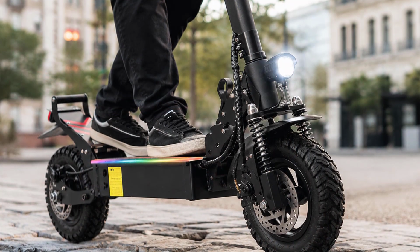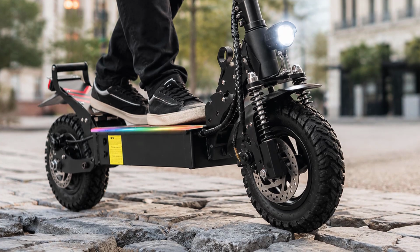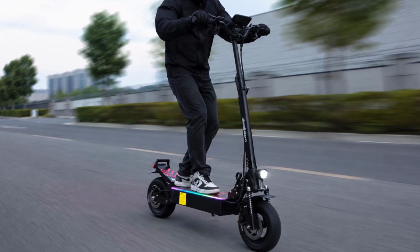The 11-inch vacuum off-road tires are a big plus. They should give better grip, comfort, and stability than small city scooter tires. The trade-off? Big knobby tires can feel heavier, louder, and less efficient on smooth pavement.